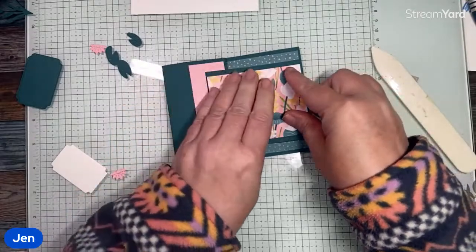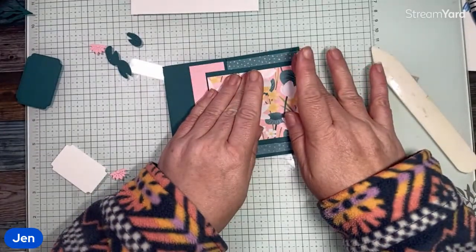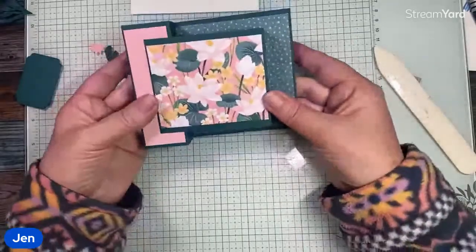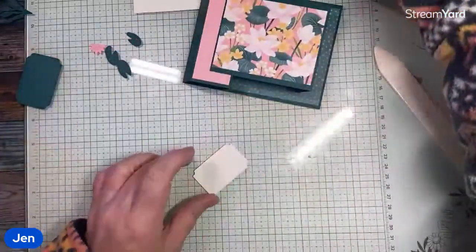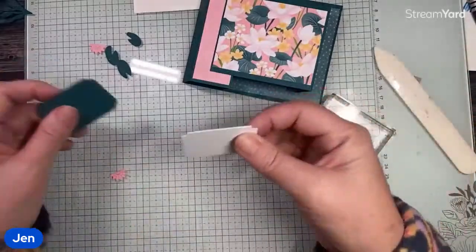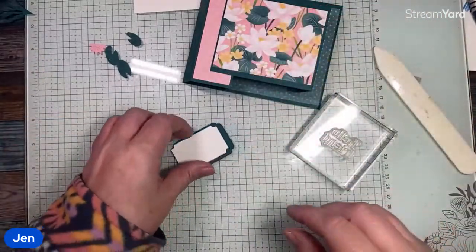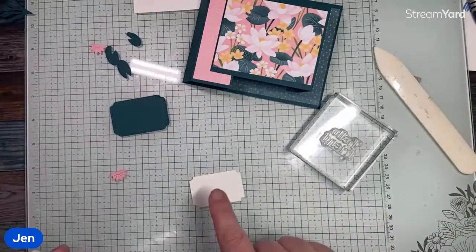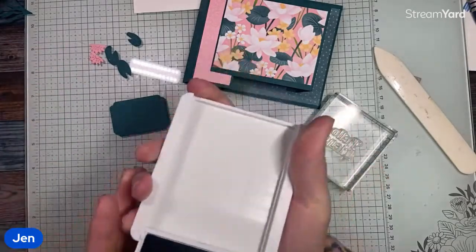All right, so this piece is 3 5/8 by 2 7/8. Okay, and there we go. So I'm going to use another shape from the Unbounded Love dies. Those have become my go-to dies for labels. I just love them. So we're going to use some Pretty Peacock.